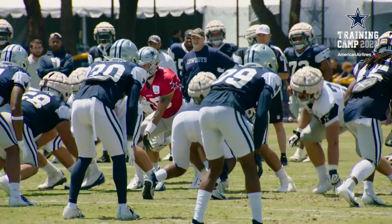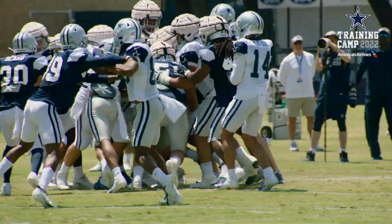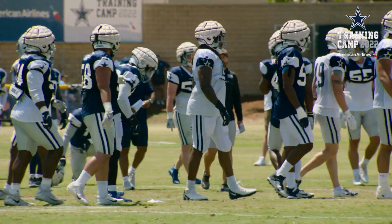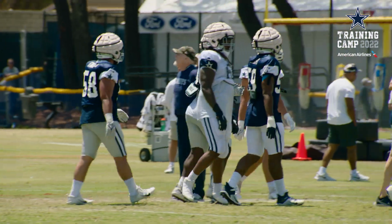Under center. Back to the ground. And no gain, trying to push the pile. These guys are doing a great job, man, of rushing to the ball. So now we're moving into first, second, and third down.